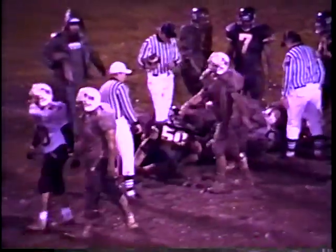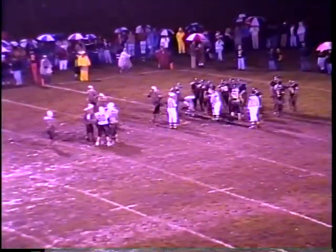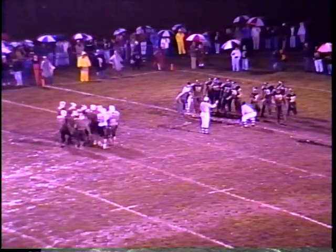Vanhoos hands off straight up the middle. No signal by the referee. Looks like he's going to be stacked up before the goal line. Another goal line situation for Pikeville. I believe if Vanhoos might keep the ball on that power play, he'll walk into the left corner of the end zone. Second and goal, the ball still spotted at the 1 yard line.